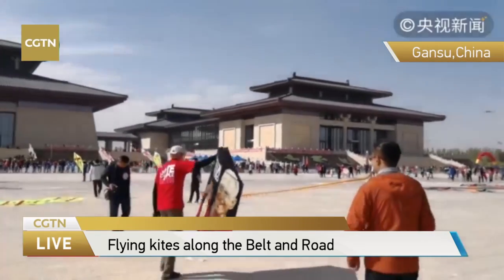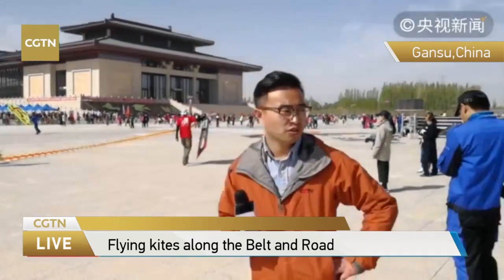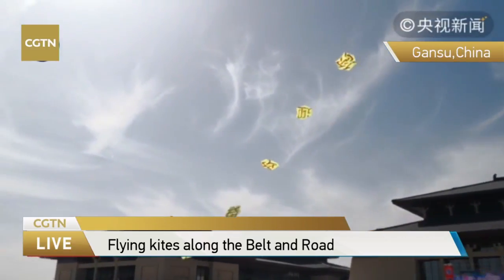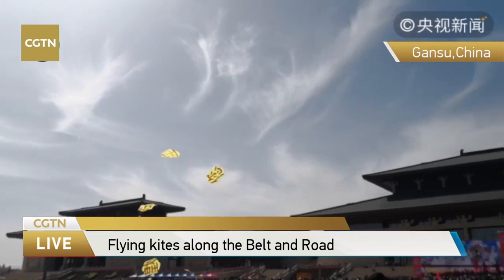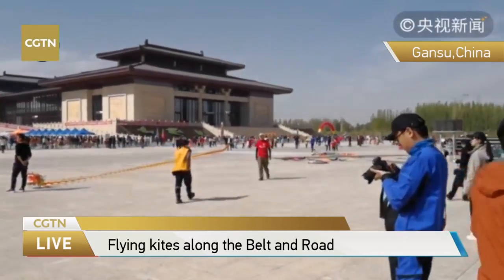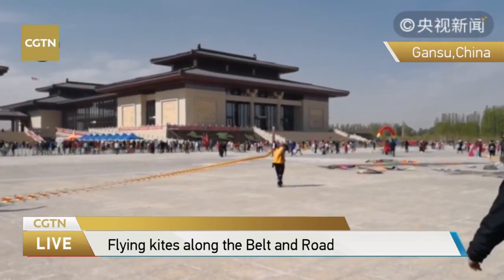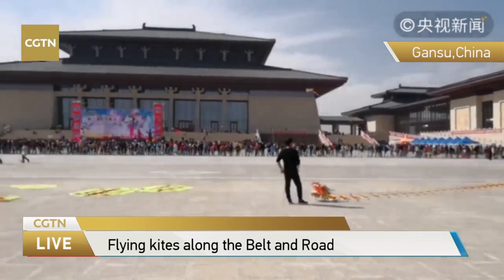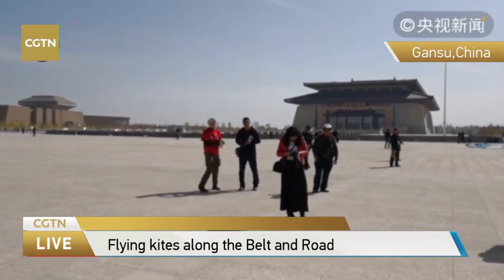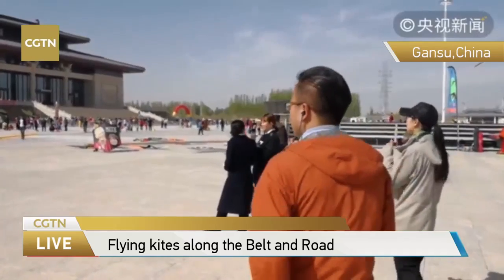The wind is too small, but we've seen it on the sky just now. And now we are at the opening scene of the kite festival, and this one is also on the sky. There is still a lack of wind. Be careful of the string.